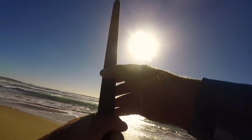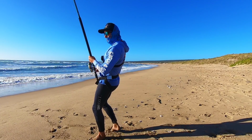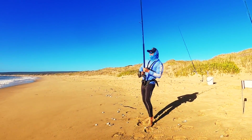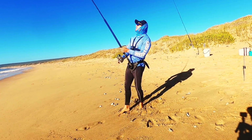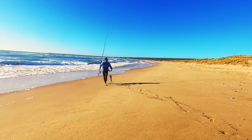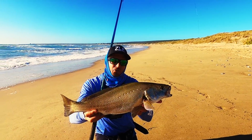Come on, ooh, cobby, got you. First throw, and we're on. Feels like a cobby. Come on. There we go. First throw, we got a baby cob here, probably just like 1.5 kilo fish.